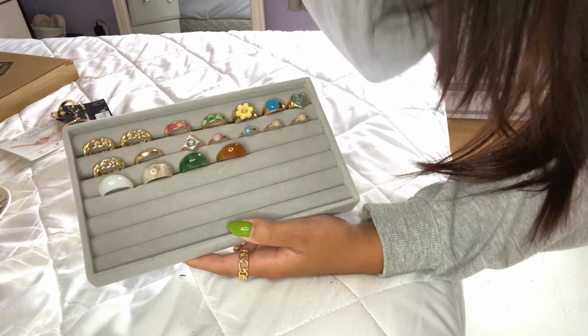So I ordered this off Amazon. It's supposed to be like an earring holder, and I have to put it together. So these are all the pieces they give you. It doesn't come with instructions, so I'm a little scared.